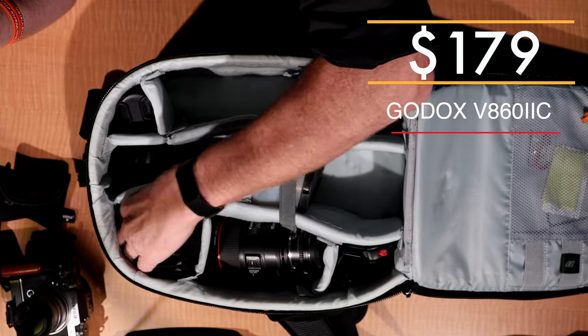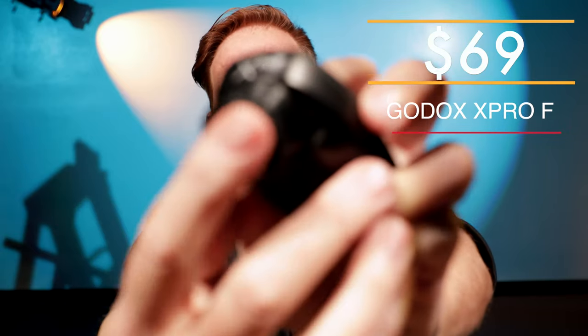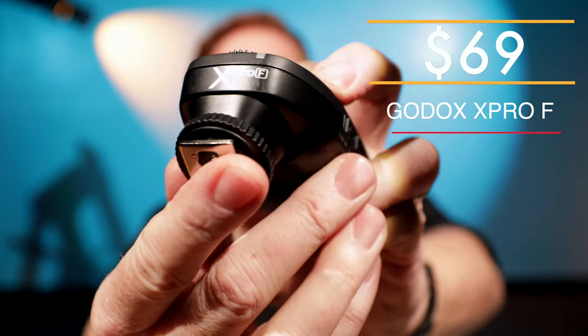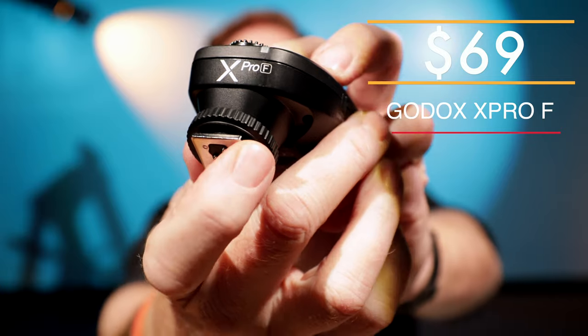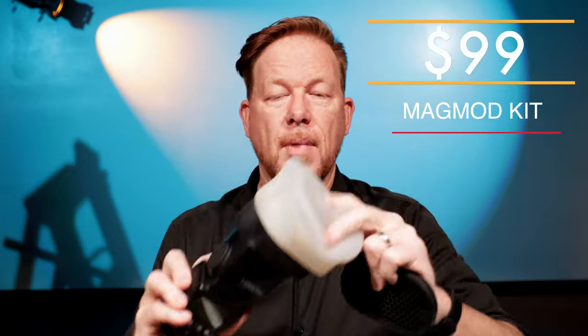I have the Godox V860 flash, which is awesome for off-camera flash as well as on-camera, but I'm using it for off-camera flash. Now, somewhere in here, there is a trigger. So this is the Godox X-Pro for Fuji, and you'll see there's a little F right there on the base to indicate it's for Fuji. And so these help you take awesome pictures with dramatic strobe lighting. Now, to go with that, you'll see right there, there is a grid with the MagMod system, this little magnetic band right there, and the MagMod sphere. So those are other lighting items in my bag.